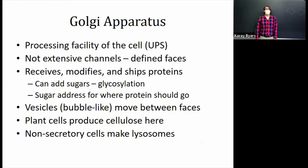So we call it the processing facility. But there are two more things the Golgi does that gets forgotten a lot. One important one is plants make cellulose here. So memorize that. The Golgi is not just a processing facility that adds sugars, but plants make cellulose here. Do you remember what important structure is made up of cellulose inside of plants? Cell wall. I heard some people say the cell wall.